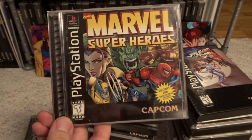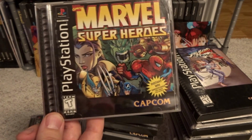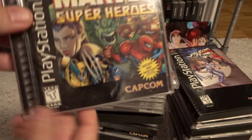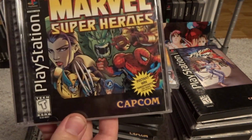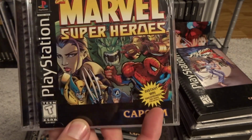One thing I will tell you about this game, though, is there are a ton of variants of this game. So I do not own all the variants of this. I don't know if I'm ever going to chase them all. But there is one version of this that has a completely clean black label cover. It doesn't have any of these bullseyes on it. Then there's this one that has the instant win sweepstakes callout on the corner.